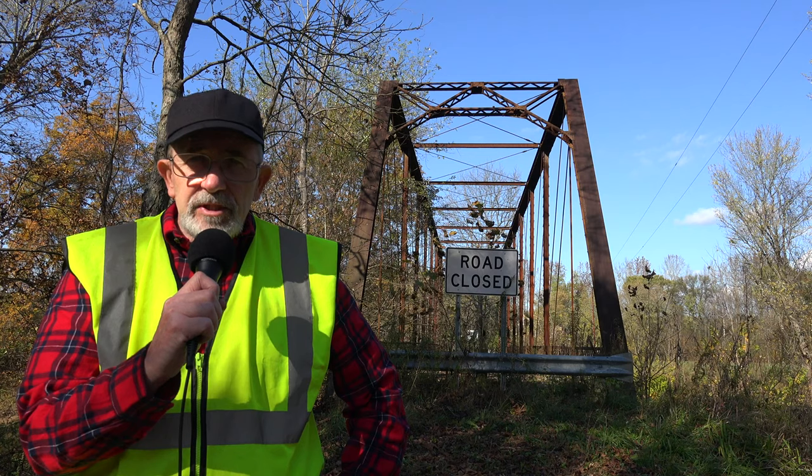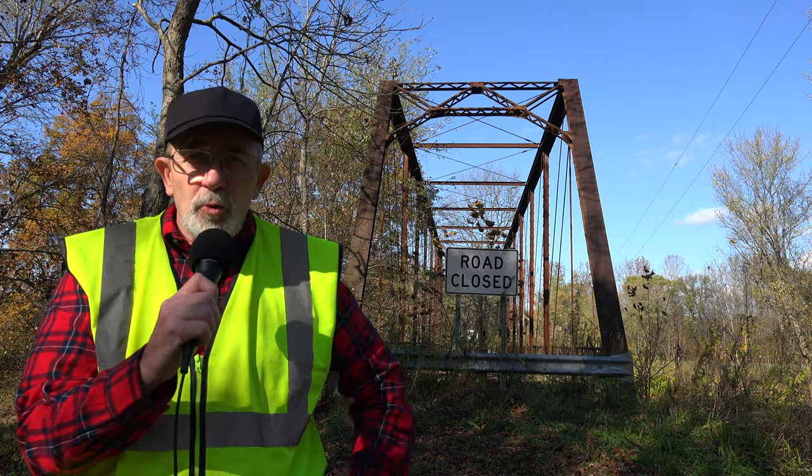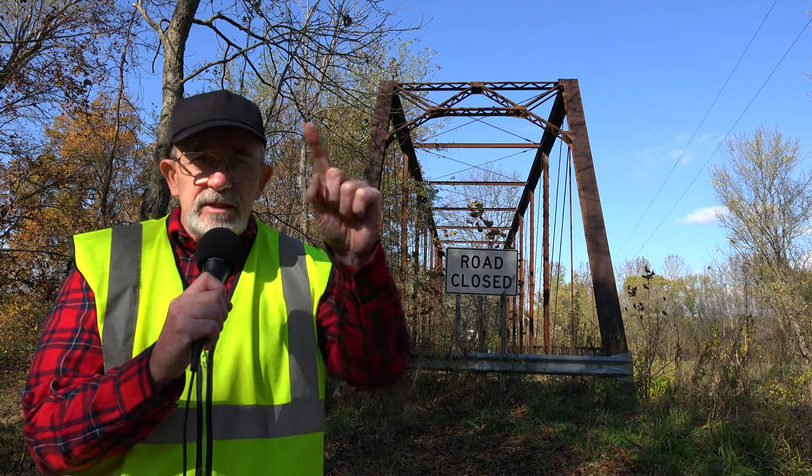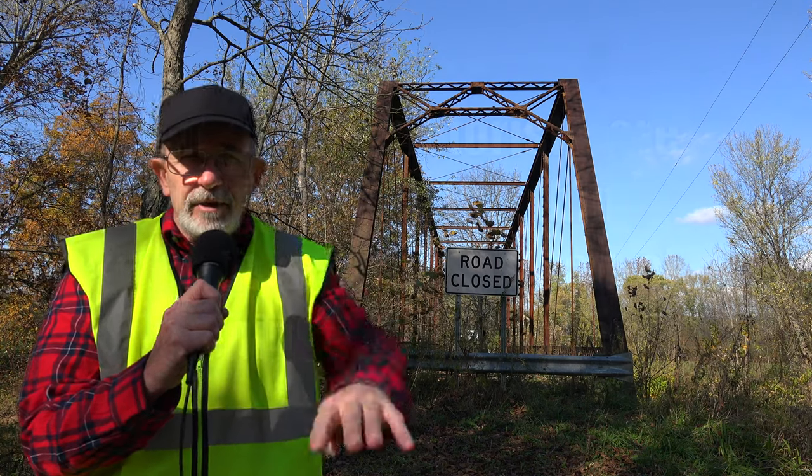I'm Satoli. Today I'm on the east side of Ohio where I came across this old abandoned steel through truss bridge. Stay tuned and we'll check it out.